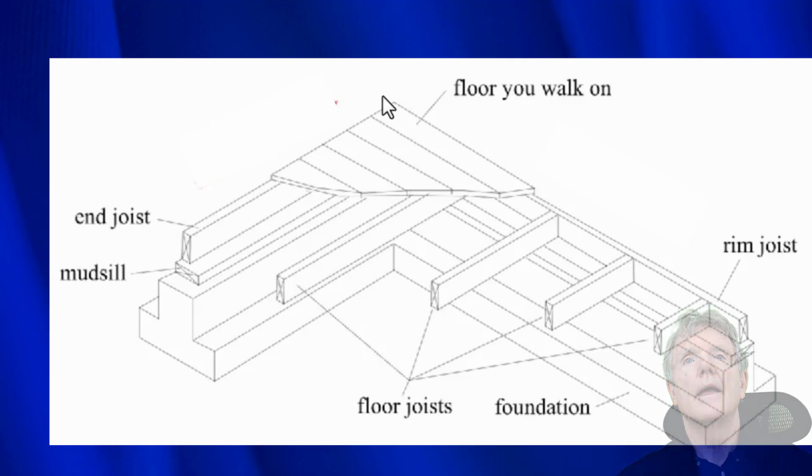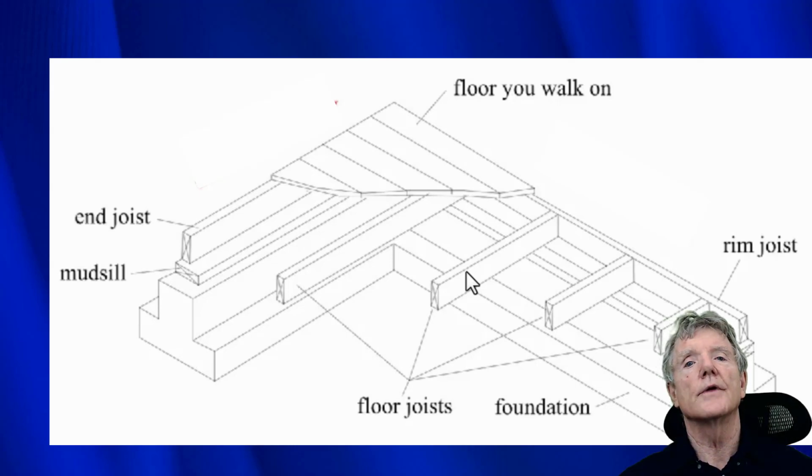If you were to go under your house into the crawl space, this is what it would look like. This is the floor that you walk around on. And then this floor is supported by floor joists. Here's one, that's an important one. It's called an end joist. And then we have a joist here, we have a joist here, and normally we have them every 16 inches all the way down the floor of the house. So that's what supports your house.